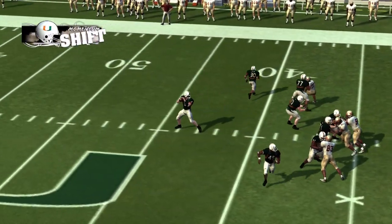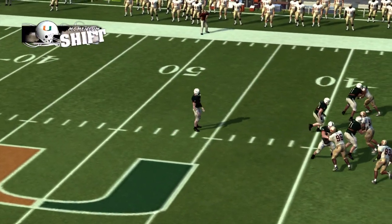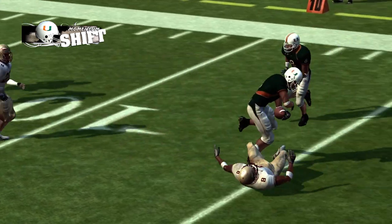Hey, this guy's really stepped up for his football team today. Well, it's obvious the coach wanted to get him involved in the game plan. It looks like it was a pretty smart move, too.